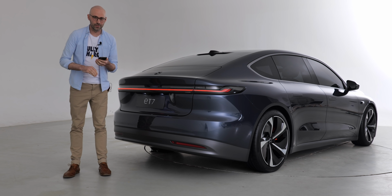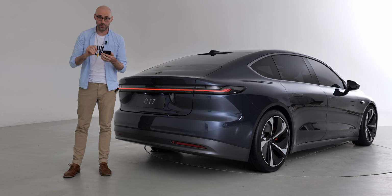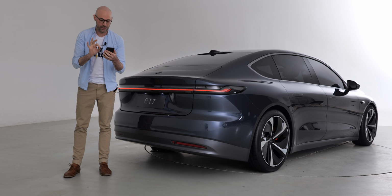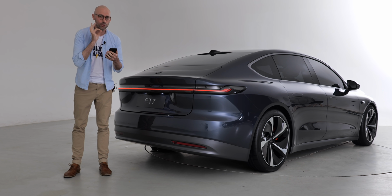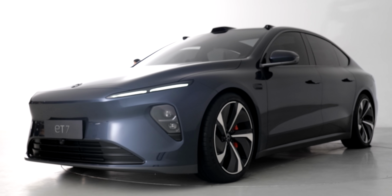Now we're here at the back of the ET7, and there's a few more details that I want to tell you. The first of all is about the LiDAR system. It's called Aquila. There are 33 sensors across the car, including LiDAR, 11 cameras, 5 millimeter wave radars, and 12 ultrasonic sensors. This is a truly connected car. It's obviously got 5G and all of that, but this generates, wait for it, 8 gigabytes of data per second when it's scanning the road.